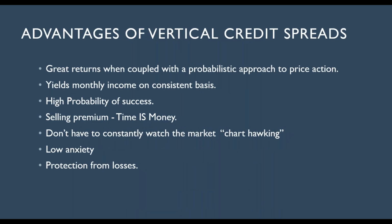We focus on credit spreads because I happen to believe that credit spreads are the very best way to bring in monthly income on a consistent basis. You get great returns, and it's coupled with a high probability of success. When we do credit spreads, you're the seller, you're selling premium. So the theta decay, or the premium decay over time, is working in your advantage. Whereas if you were buying a put or a call, if it goes in that direction within a certain time frame, you do okay. But if it doesn't, you can lose everything you have.